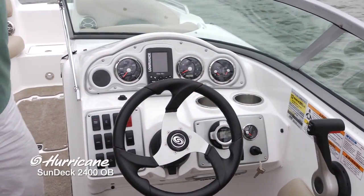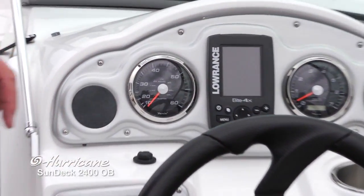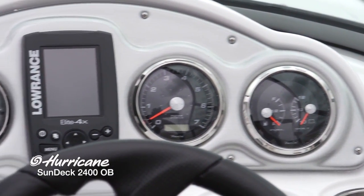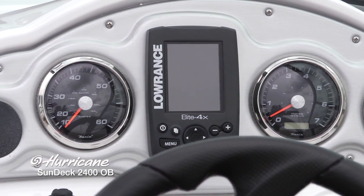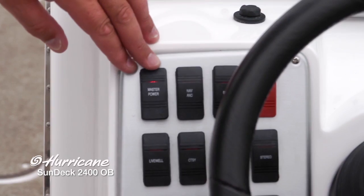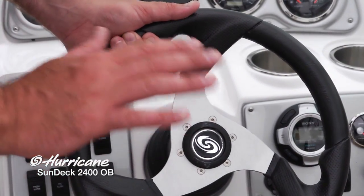Let's take a look at the dashboard on the 2400 here. As you can see, it's beautifully laid out, easy to read, high contrast gauges here. We talked about some of the fishing features on this boat. It's also got a Lowrance Elite 4X fish finder, a great feature when running around fishing. In addition to being a beautiful cruising machine, you can certainly fish off of this boat. Convenient access to all of your switches right here. Soft touch steering wheel with that tilt system makes it very easy to operate this boat from any position.